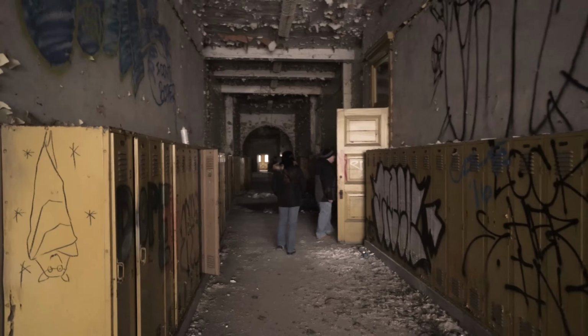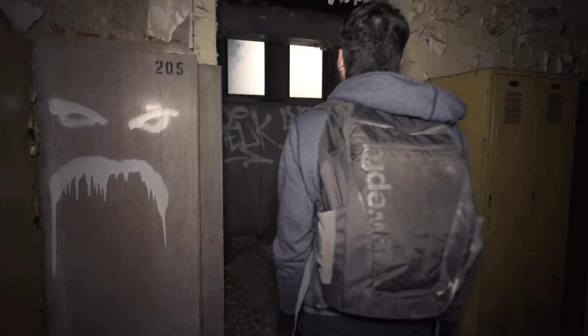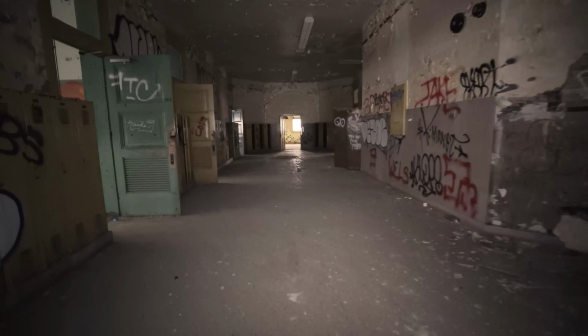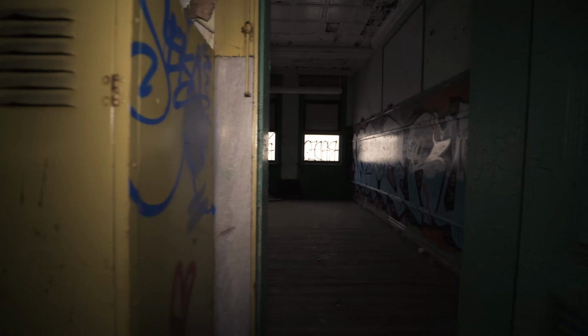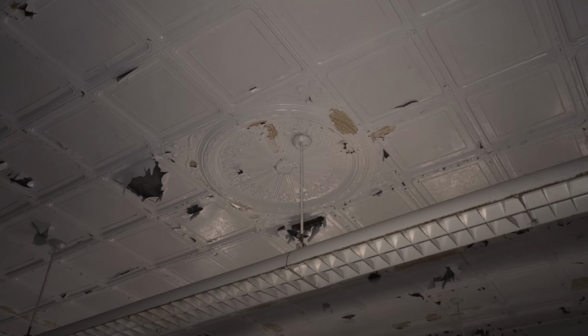This place has really oversized features, which makes it really cool. It's like a school for giants. So they put the lockers in front of them. That makes perfect sense. These rooms are more empty. Ooh, careful. Oh wow, look at the ceiling in here. That's the tin ceiling.